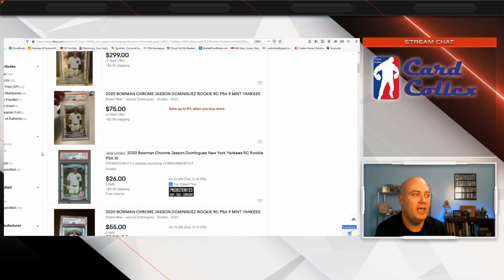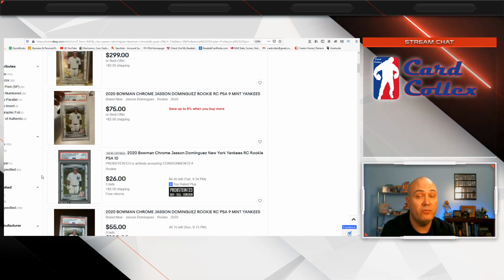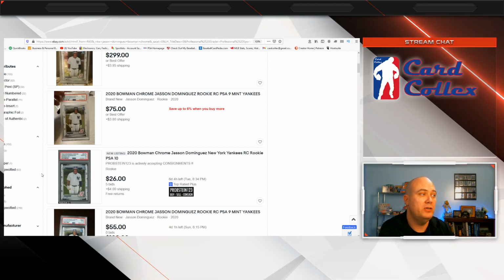But to get in on the game, yeah, I think the PSA 9s are the way to go. I think that these could increase quite a bit before the beginning of the season. And even once the season starts, the minor league season is not going to start before the major league season. And I think you could see a big run up.